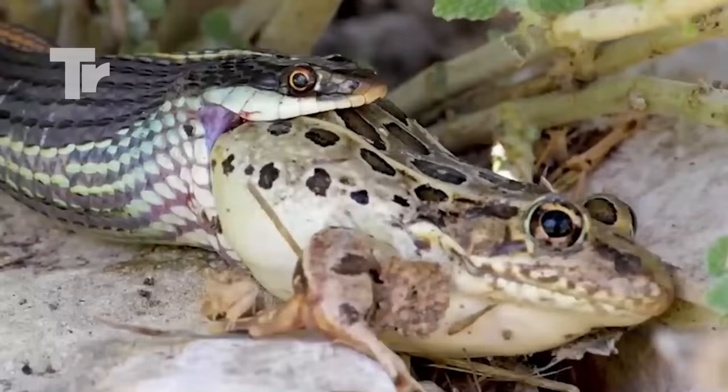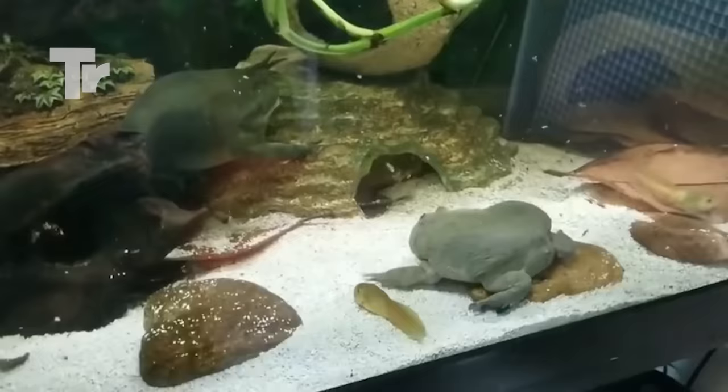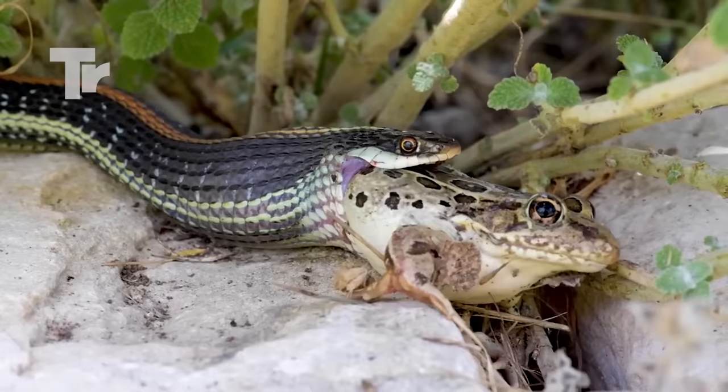A leopard frog. By its name, you would say that it has qualities like a leopard and can run up to 58 kilometers per hour. But no, that is not the case. It's called a leopard frog because it has dots on its body just like a leopard has. Anyway, let's see this frog getting eaten.